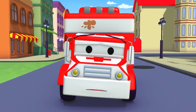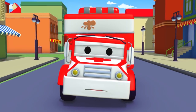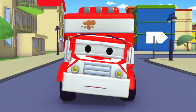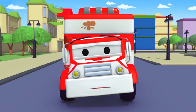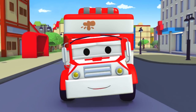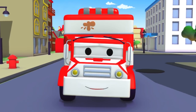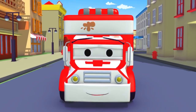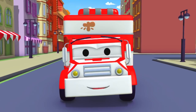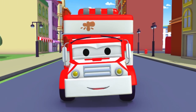Hi, Amber. Oh. What's the emergency? You have something all over you, Amber. Are you okay? What? You were having pancakes with Carrie and accidentally knocked over the syrup? Well, accidents happen, Amber. Everyone can be clumsy at times. Better get over to Tom's car wash quickly. Syrup can become a sticky mess.